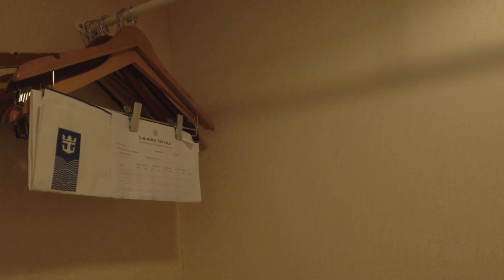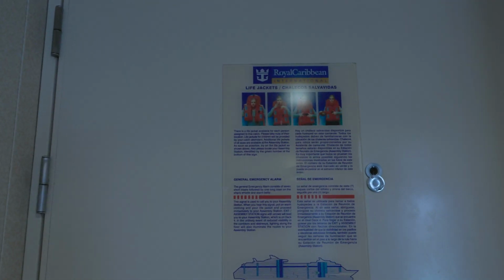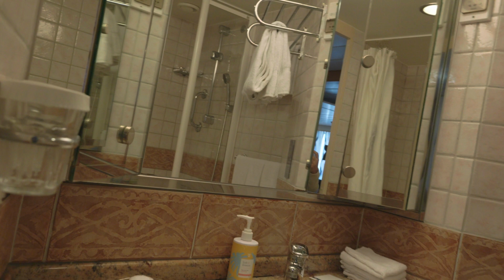Does come with a couple of robes. I don't really know whether that's because it's a junior suite or whether it's because of our Crown and Anchor status. Couple of hooks up on the wall. We do bring the magnetic hooks just because it helps with organization, hanging things up quickly. SeaPass card. This is our bathroom.